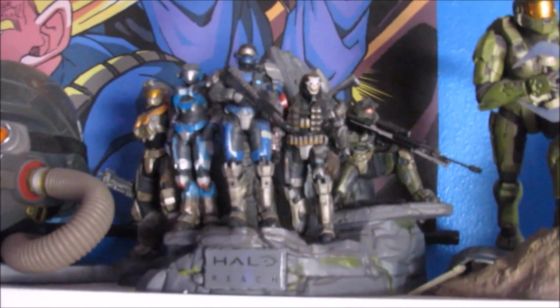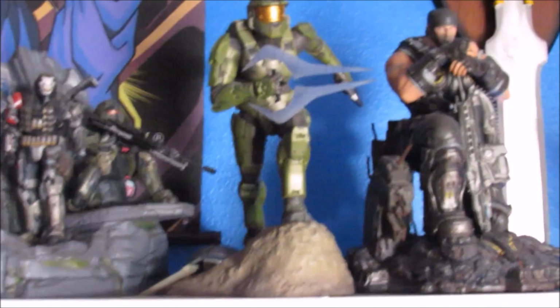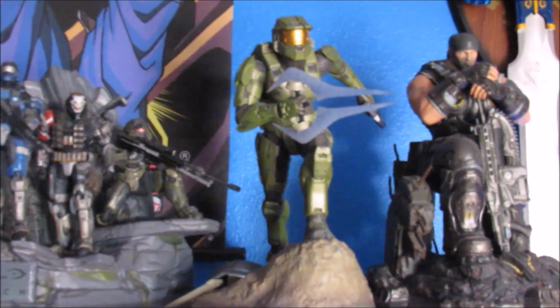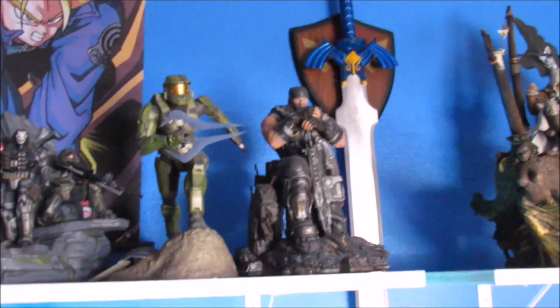We've got Noble Team from Halo Reach, another collector's edition item. I've got the Kotobukiya Halo 3 Master Chief. I think that was like $100 at GameStop too. I feel like $100 is the magic number for a lot of these collectibles. Expensive, to be sure, but I love these things.